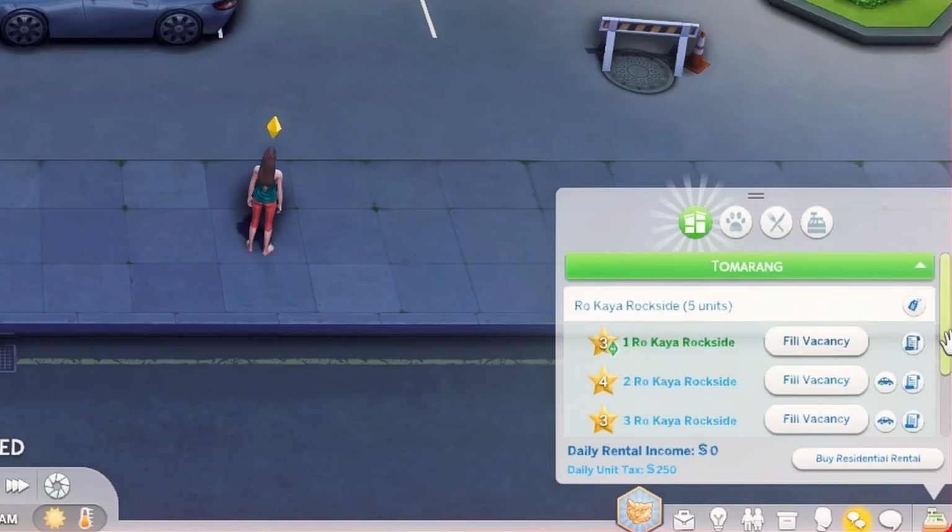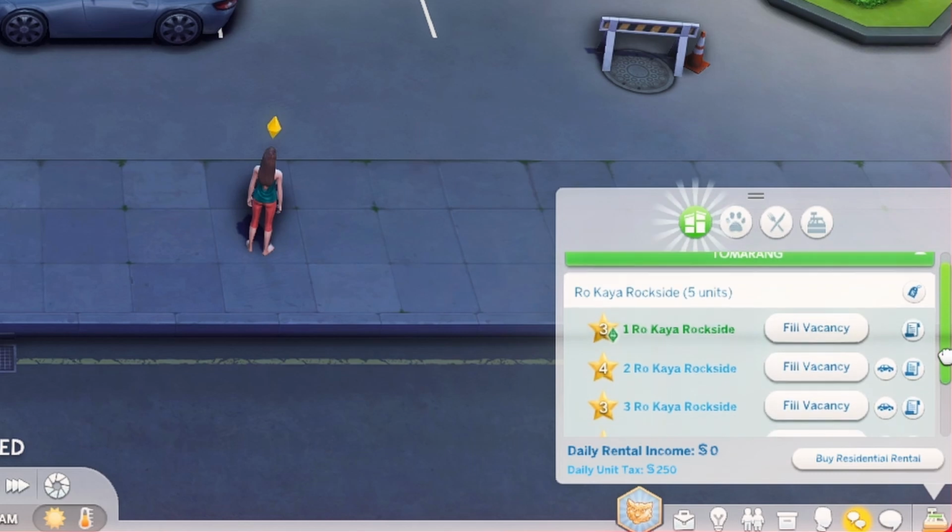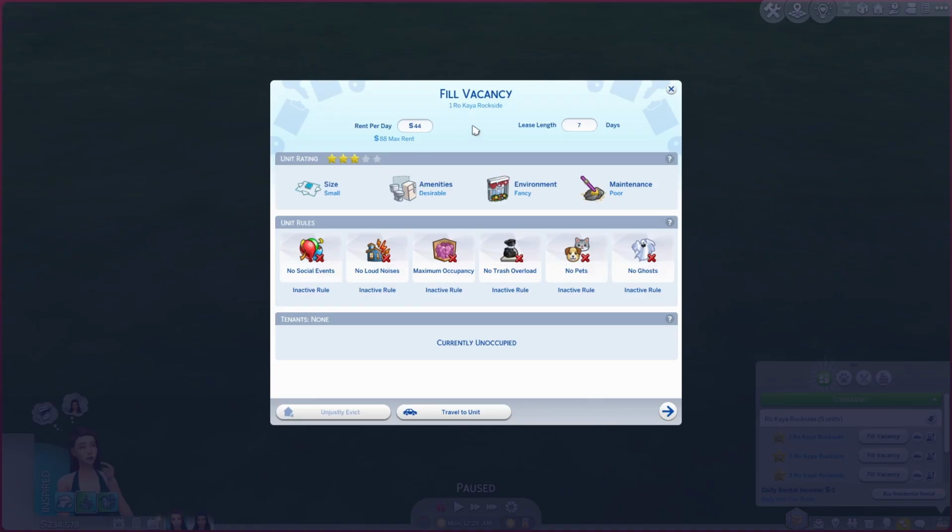Once you are all ready for someone to move in, you're going to press the fill vacancy tab on the bottom right, and it's going to show what their rent pay is per day for the lease length, and then it shows kind of what your place looks like, so the unit ratings, and then you're also going to have some rules as well.